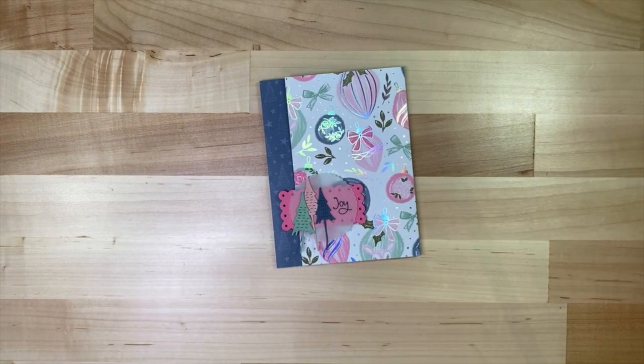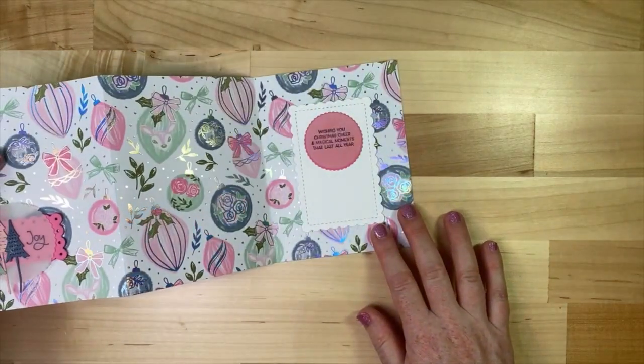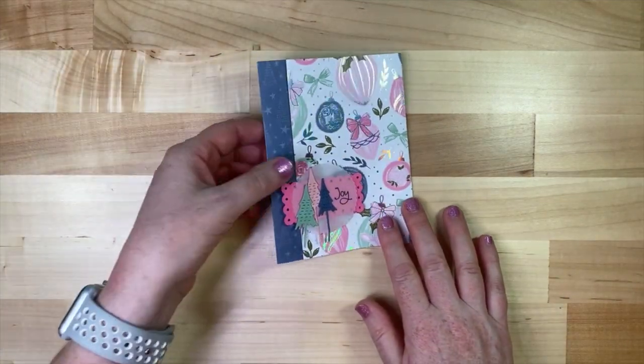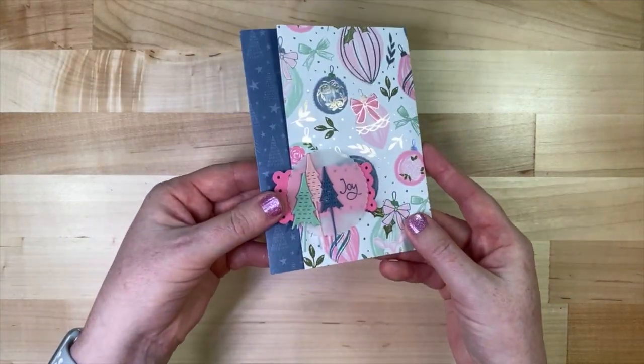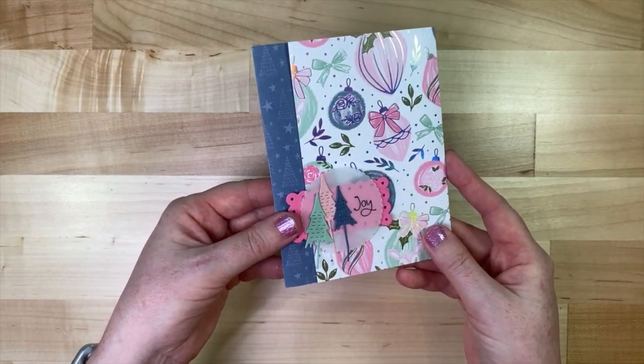I've also used the layering circle dies, the scalloped contour dies, and the words were stamped with StazOn on vellum. And there is, I don't know if you can catch this on camera, some Wink of Stella on the trees.